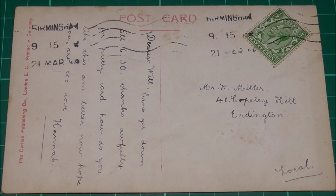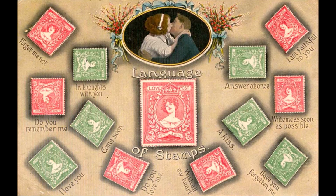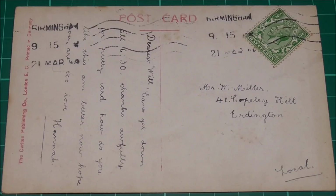And if you remember, the message is from Hannah to Will, and the stamp, a George V this time, is positioned in such a way that it refers to a kiss from Hannah to Will. And you can see that she really means that kiss because the stamp is positioned at quite a tilt.